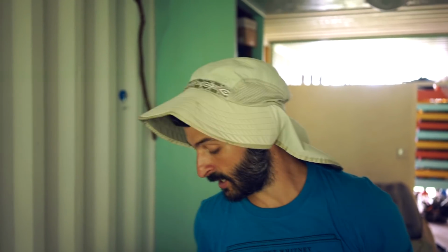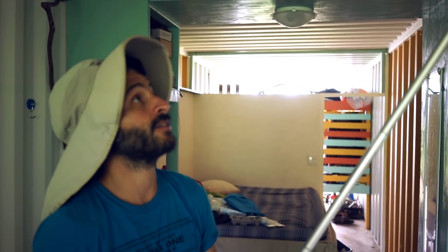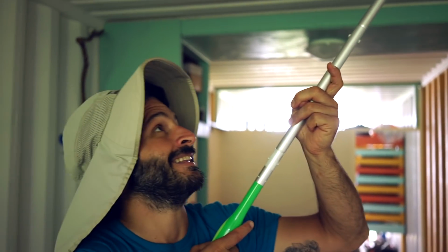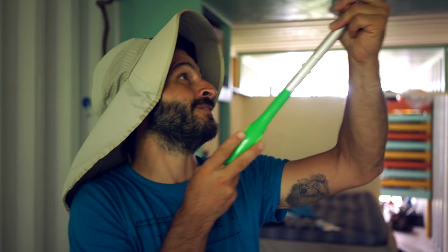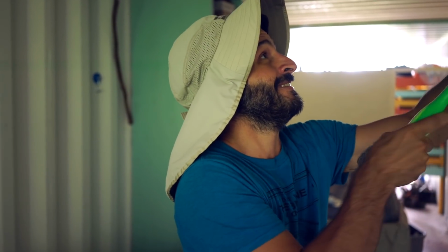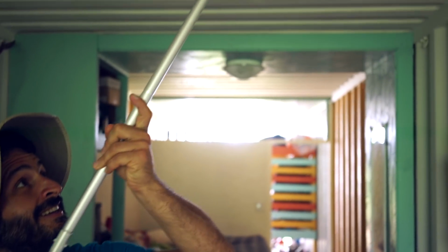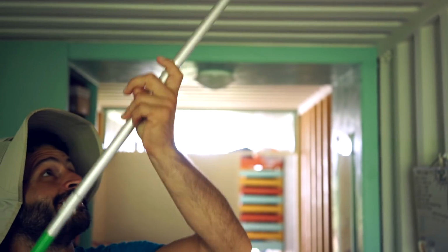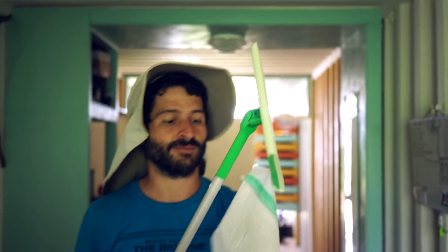So I'm just working on getting a good technique down. It seems to be really stuck, the mold. I think if you're on top of it and you get it as soon as the mold forms, it doesn't stick as hard. But because this ceiling is like not flat, it's extra hard to do. It's coming. Oh, malfunction.